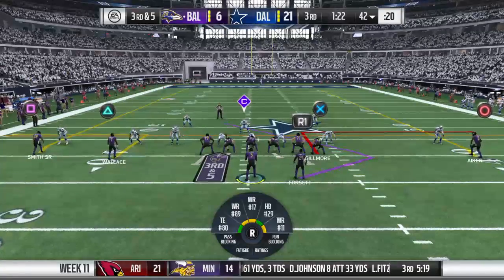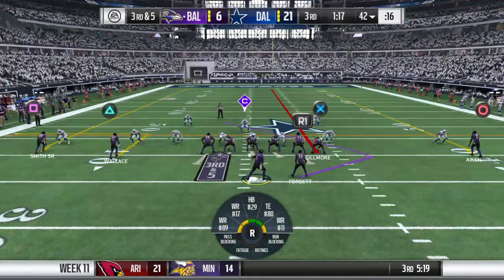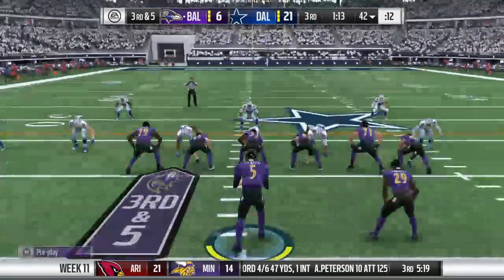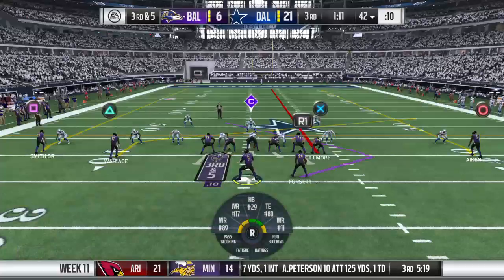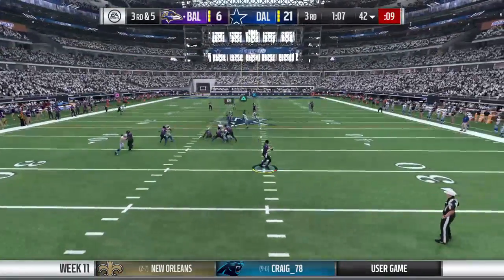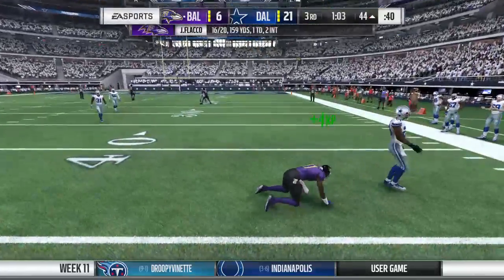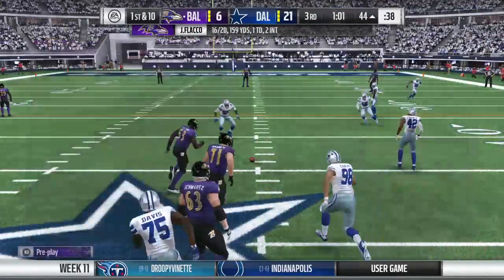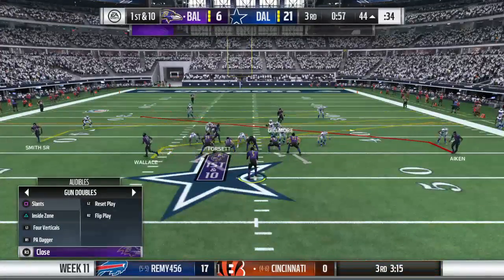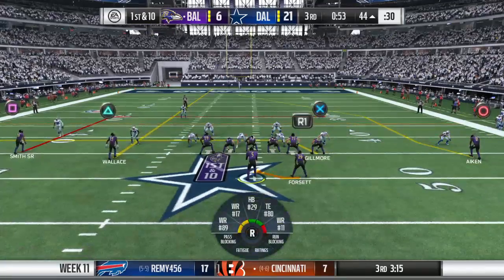And on 3rd down, the Cowboys bring in an extra defensive back. 3rd down, Flacco from the gun. Throwing right, and that's complete. They give him 14 yards that time and a fresh set of downs. Looking to speed things up here, going with some tempo. And on the outside, they're playing press coverage.